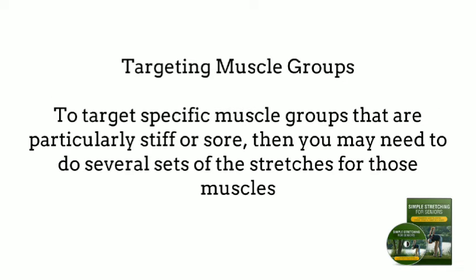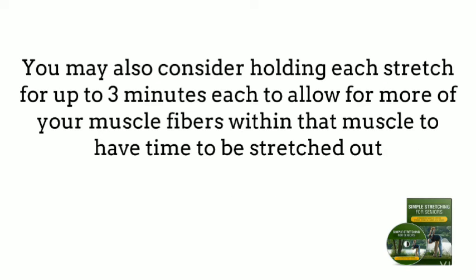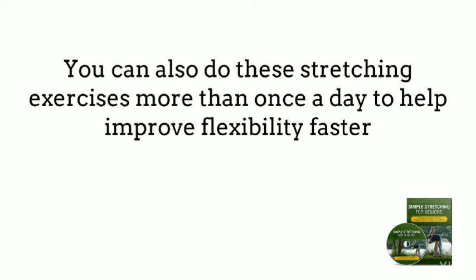Targeting muscle groups. To target specific muscle groups that are particularly stiff or sore, you may need to do several sets of the stretches for those muscles. You may also consider holding each stretch for up to 3 minutes each to allow for more of your muscle fibers within that muscle to have time to be stretched out. You can also do these stretching exercises more than once a day to help improve flexibility faster.